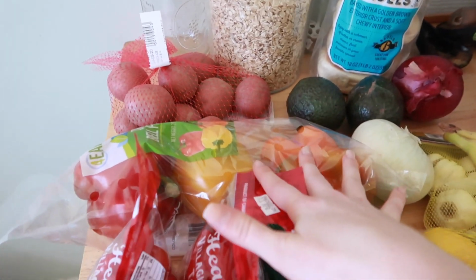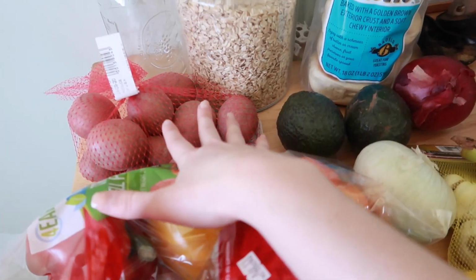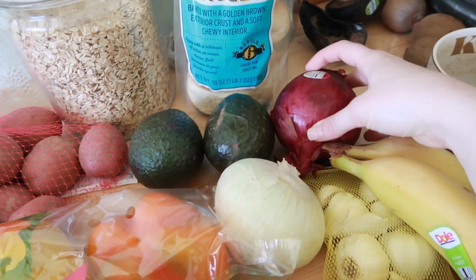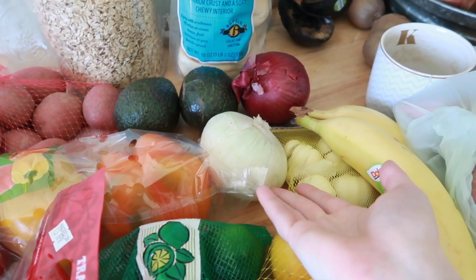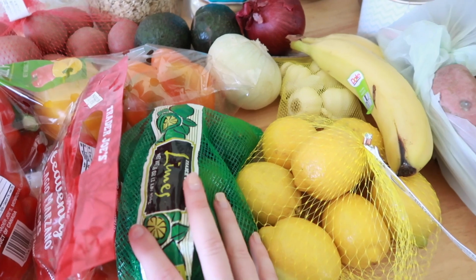Some peppers to throw into our fajitas or tacos, whatever we end up making. Some red potatoes for our roast chicken. Avocado, we love avocado. I got some onion for one night. I don't know, I might make a Mediterranean salad. And then some onions. You can always have onions to caramelize them, to throw them into a soup, whatever you need. Lemons. Oh, those are limes.